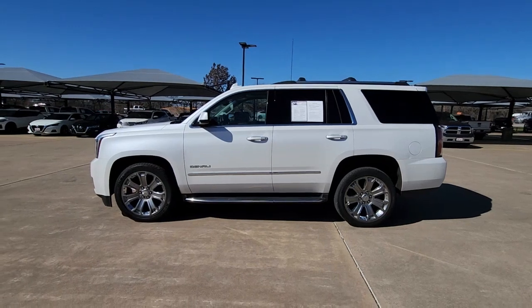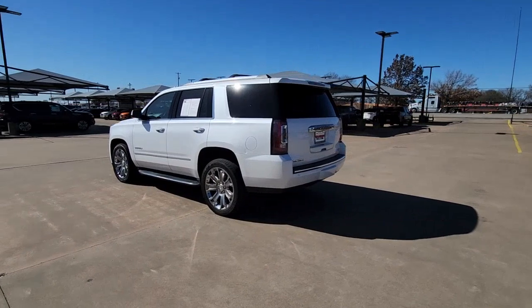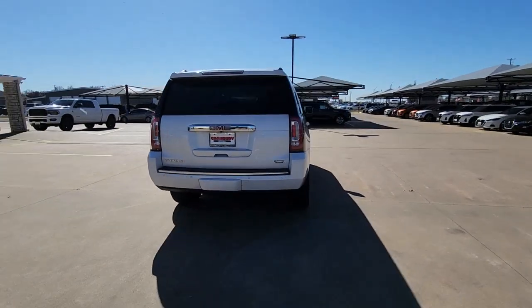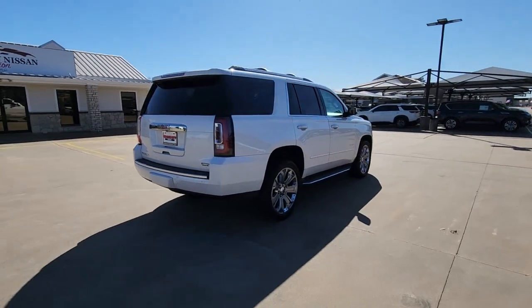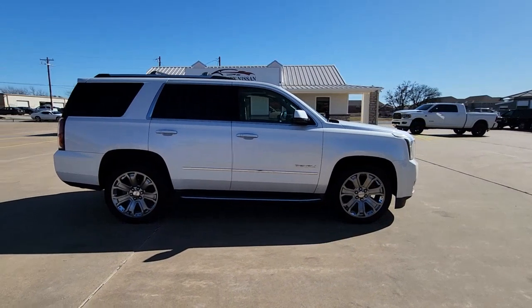Your next car could be the 2016 GMC Yukon. With less than 90,000 miles on the odometer, this vehicle provides excellent value. Make every adventure all it can be in this spacious, comfortable, and highly capable Yukon.